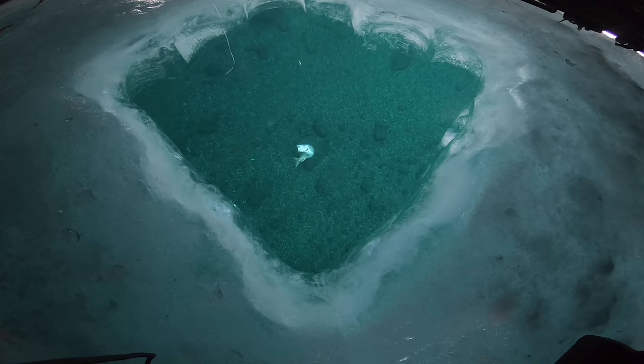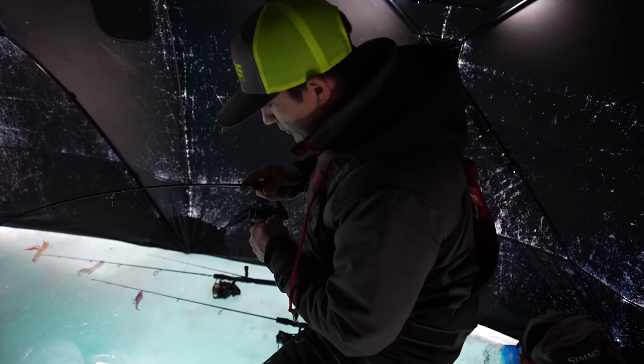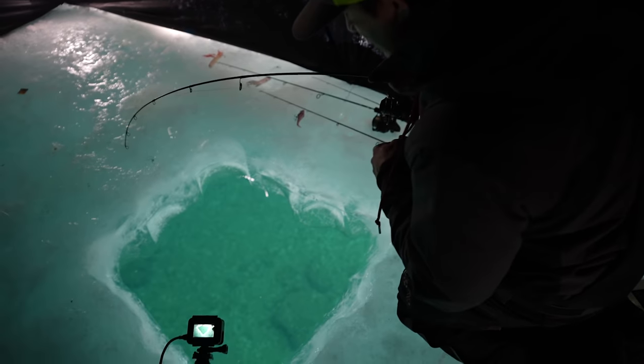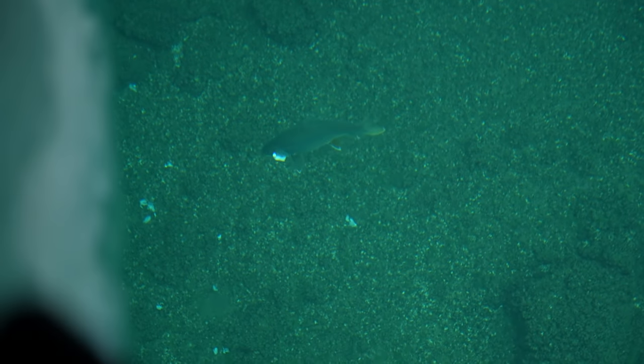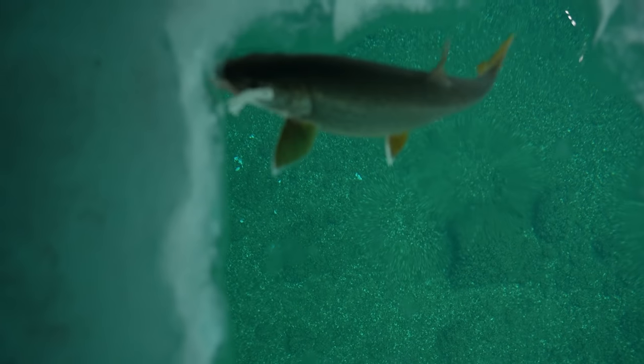Finally got one hooked up. I think it's a pretty good one. Hands down, my favorite fish to chase through the ice. Even open water, these are just a blast. Oh man, that'll get your heart pumping. But you're not gonna hook in anything ice fishing that's gonna pull like that. Oh, it's so fun.